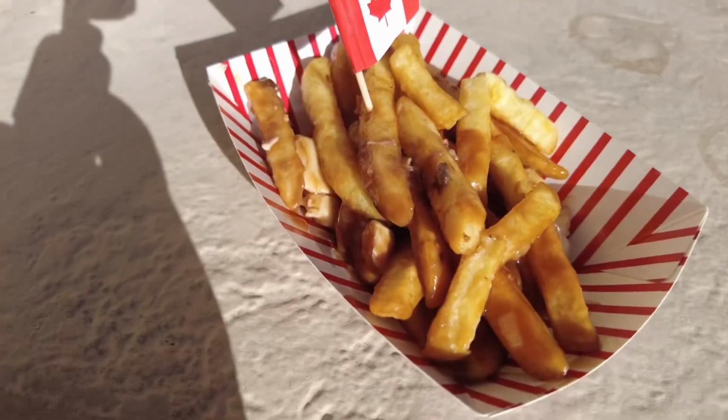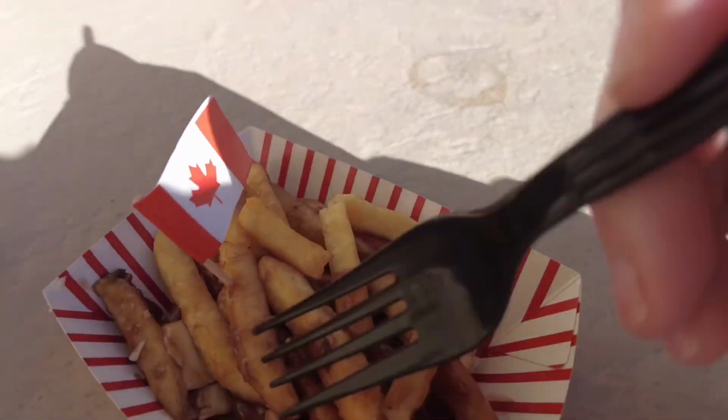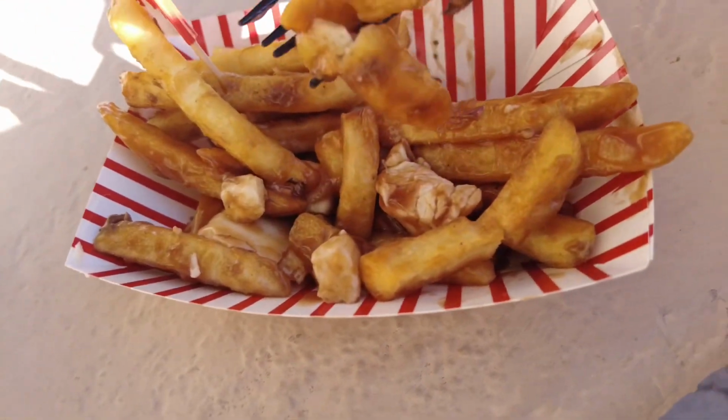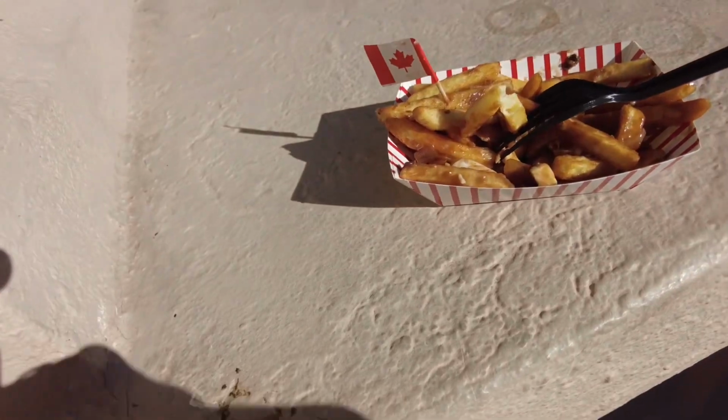Visually, I'm not that impressed, to be honest with you, because the picture shows short ribs, and it looks like all I got was sauce and some cheese, which is unfortunate because this was $9. I mean, the sauce is very beef forward. And at least the cheese is not cold.